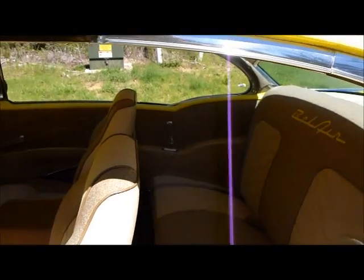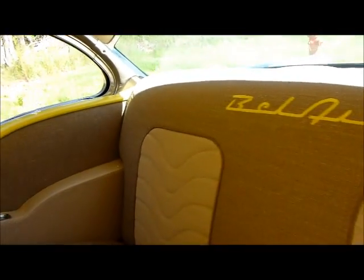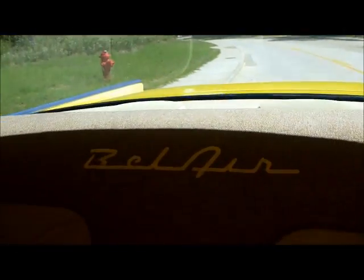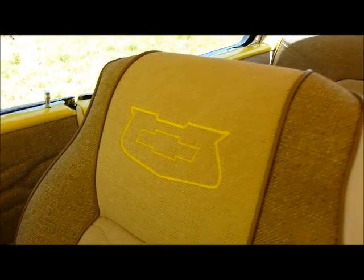Like I said, this is the hardtop, which is really the most desirable one out there. Check out this interior. It's custom. Brown and tan tweed. Got leather headliner. Got Bel Air embroidered in the seats, back in the back seat. And got the Chevy symbol up there in the front seats. Got a little console here.